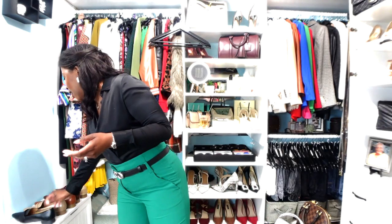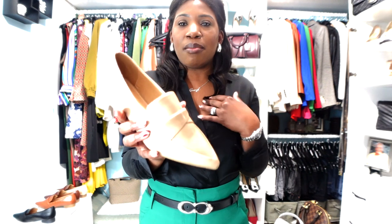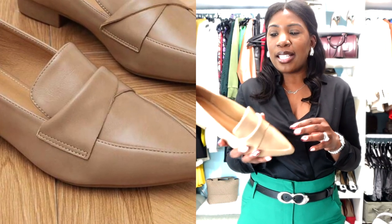I love that. And then I have it in this nude color. On the website they call it apricot, but to me it's just a nude. And like I said in my previous heels shoe collection, you must have a black and a nude pair of shoes in your collection, and that goes also for your flats. You should absolutely have a nude pair and a black pair of flats in your collection.